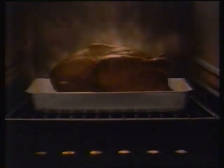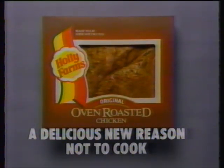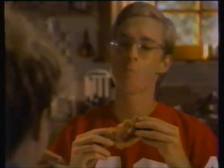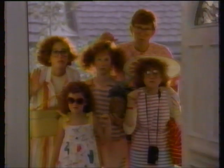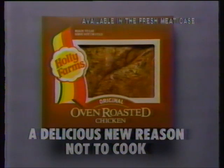Presenting a delicious new reason not to cook. It's new Holly Farms Oven Roasted Chicken. It's already cooked. Try it for the I'm late, but it's not my fault reason. Or the I've had it with fast food reason. Yes, the best reason to serve New Holly Farms oven-roasted chicken is the taste. But there's always the whoops, it's unexpected company reason. New Holly Farms oven-roasted chicken, a delicious new reason not to cook.